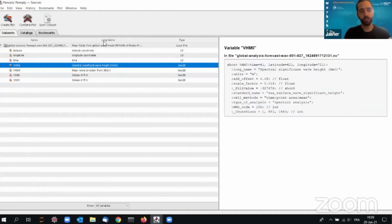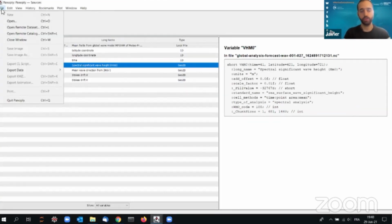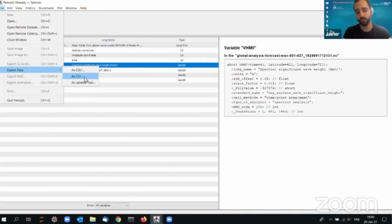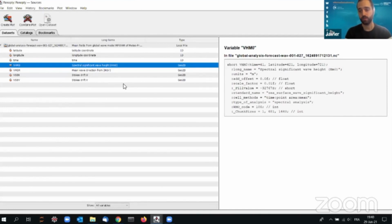And the last thing you can do that's really interesting for most of our users is to export this data into another type of data, not just the plots. How do you do so? In the main menu of the Panoply application, click on File and click on Export Data, and you can export it as CDL, CSV, or as tabular data. The one that our users want to use the most is CSV. Why so? Because if you change to CSV, you can open it in Excel and use this application to play with the data and do graphs and everything you want to do with it.